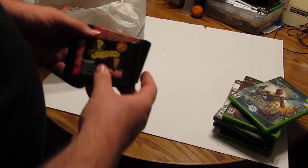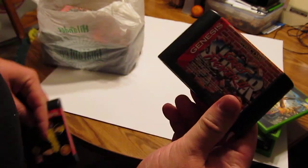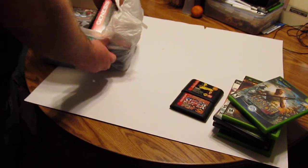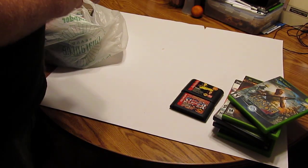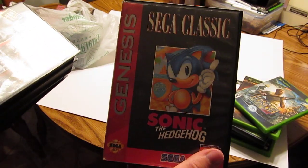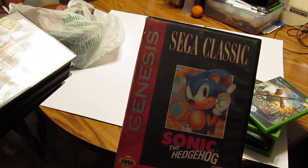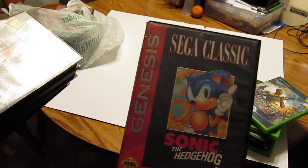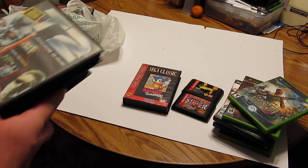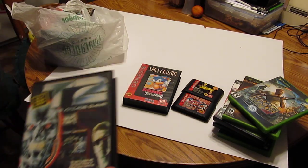And then the rest are Genesis games. I have Beavis and Butthead, Street Fighter 2, and then the last ones are in their boxes, containers, cases, whatever you want to call it. In here there were 2 copies of Sonic the Hedgehog. There was a Sega Classic like this one, and the other one was the not for resale version. The not for resale version went away with a Genesis that came in this set, which is not here either. That will be explained in another video.